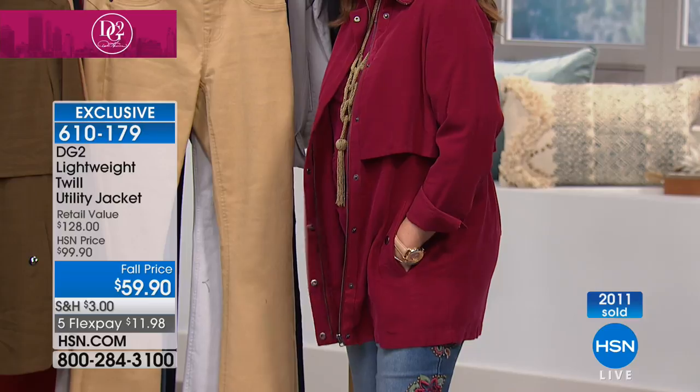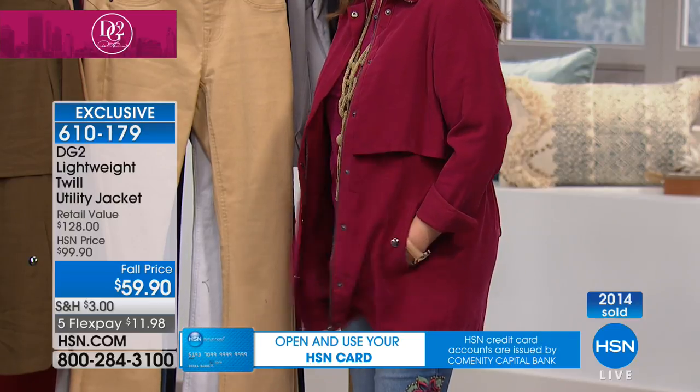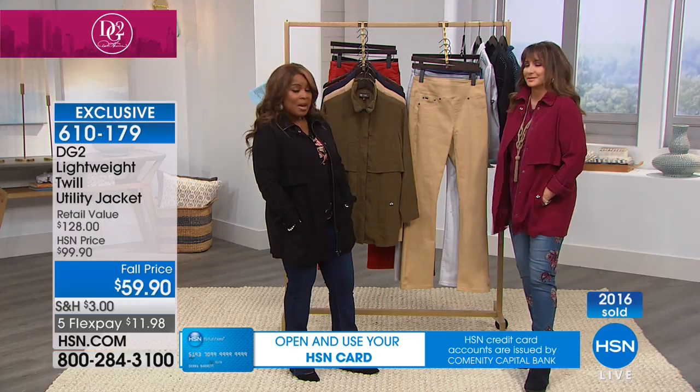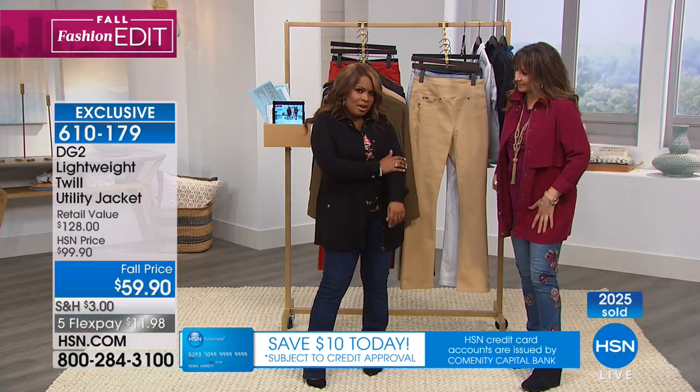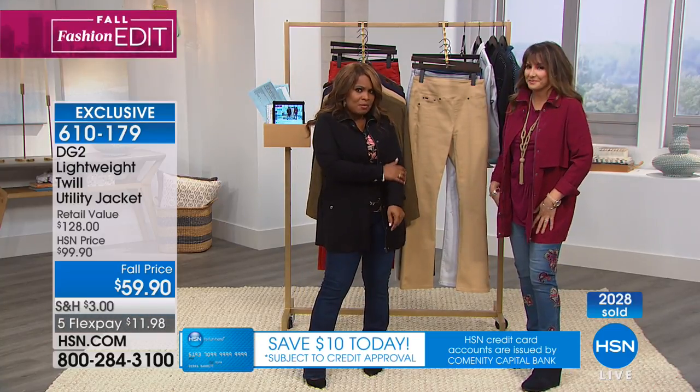Went to the movies the other night, it was freezing, oh my gosh. And this would have been perfect. So enjoy if you'd like to have them. And super soft. Siobhan described it as the feel of a rose petal, for sure.